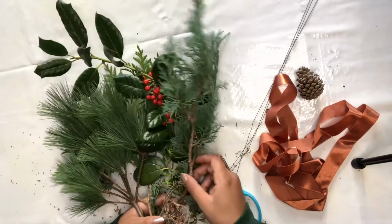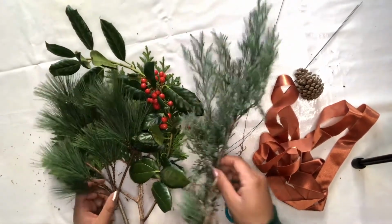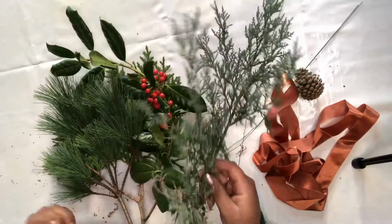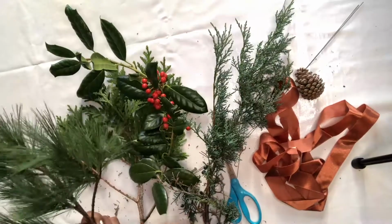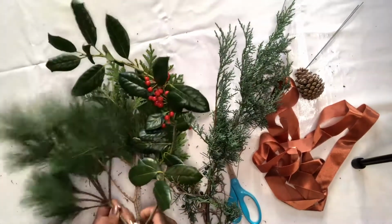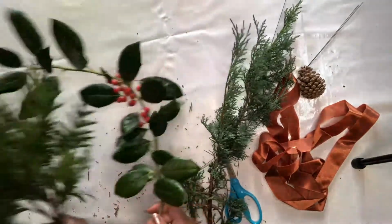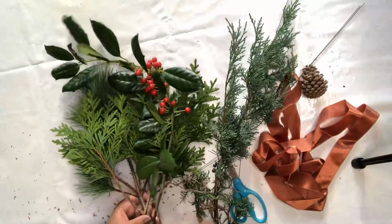Some of the evergreens even have their own things that they represent. So juniper, for instance, was put into a swag for protection, whereas pine was put into the swag for eternal life. So they all have their different meanings historically. And now people just make evergreen swags as a way to bring a little piece of conifer, a little piece of the holidays into our home.